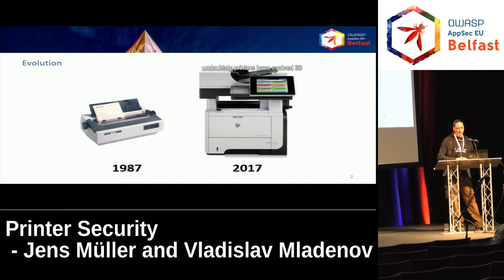Undoubtedly, printers have evolved. 30 years ago, we had simple mechanical devices that did nothing but print or produce a paper jam from time to time. Well, nowadays, you cannot buy a printer without actually buying a full-blown computer system with advanced operating system, full TCP/IP stack, additional functionality such as fax and scanning often included. And you can even install printer apps, so I've got package management on many modern devices. So the only thing that didn't change maybe is that always when you're in a hurry and you want to print something, the printer will definitely produce a paper jam.